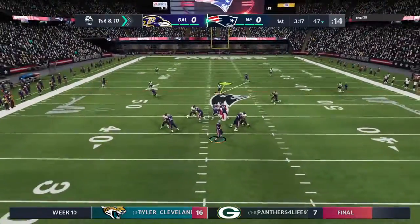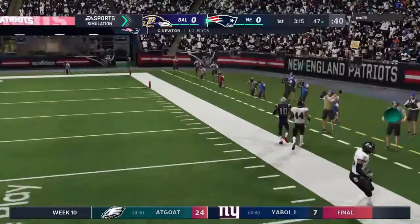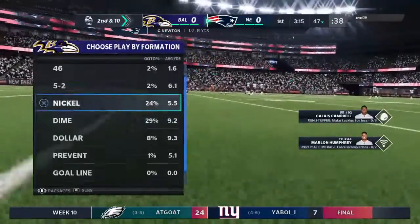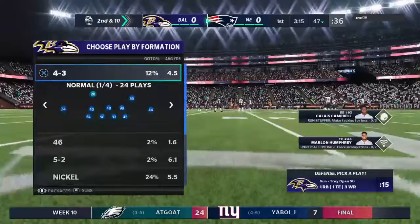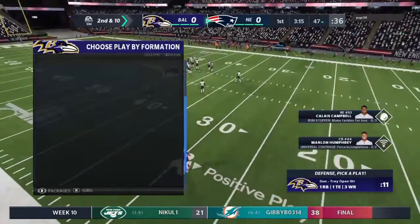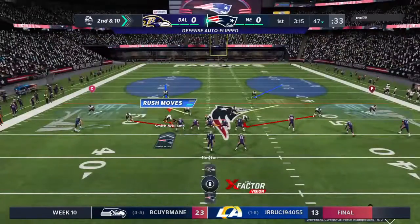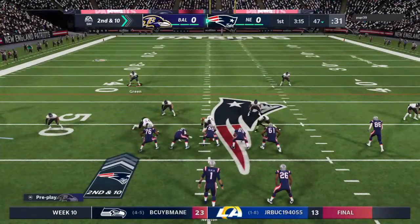Out of the gun, Newton. And that's going to be too high. Out of bounds and incomplete. Damiere Byrd, the intended receiver, but it'll be 2nd down. Looks like they went for the combo plate there. A nice ample gain on the ground on the previous play. Going for the big shot on that one unsuccessfully.